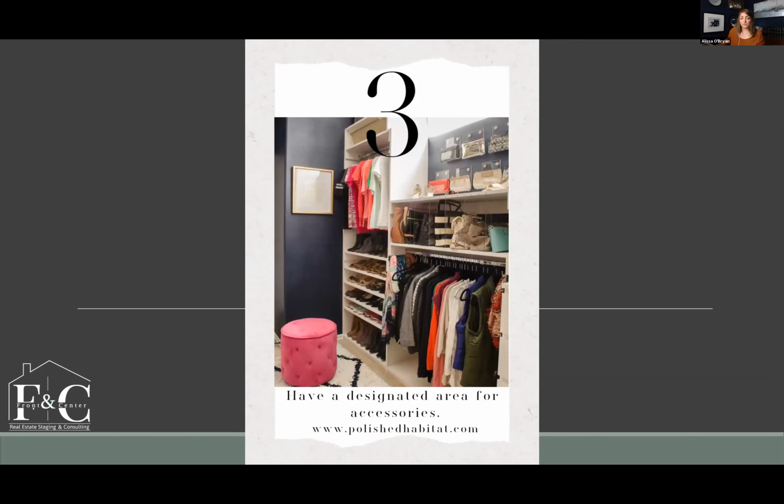And then what I really love about this shot is right above the clothes, she has clear acrylic dividers for her purses, but this would also work with other things besides bags. It just keeps everything in line. Everything stands up straight. She has little acrylic holders for her wallets and clutches, which were all bought on Amazon. So just a really, really good use of space. And again, we're using that vertical wall space really well.